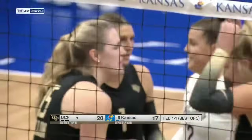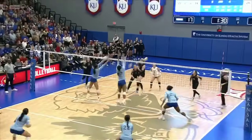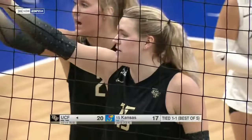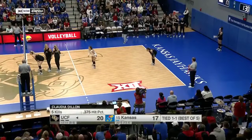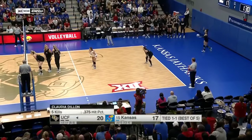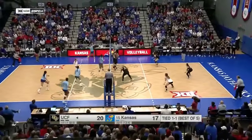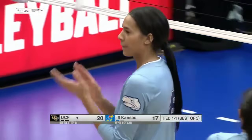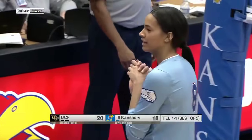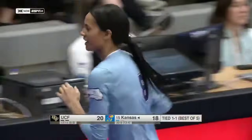Claudia Dillon. Well, down the stretch, the middle is for UCF to continue to come alive, and on an in-system pass, able to run that fast tempo. Cooper. Almost seems automatic, doesn't it? Well, her ability to elevate.